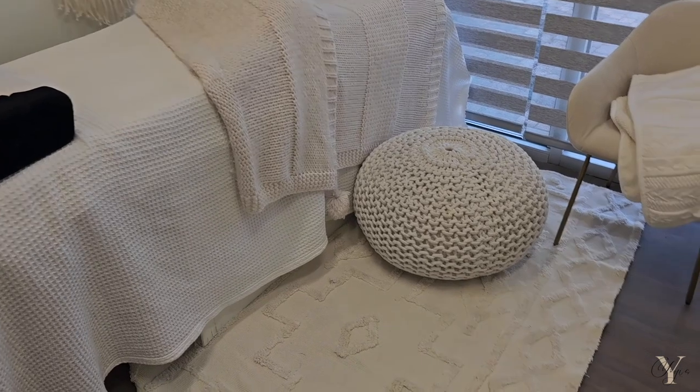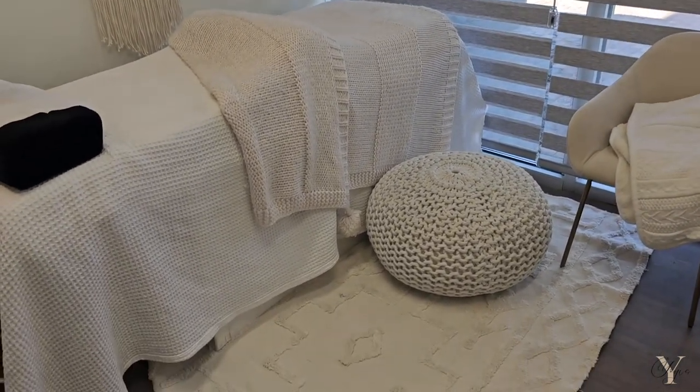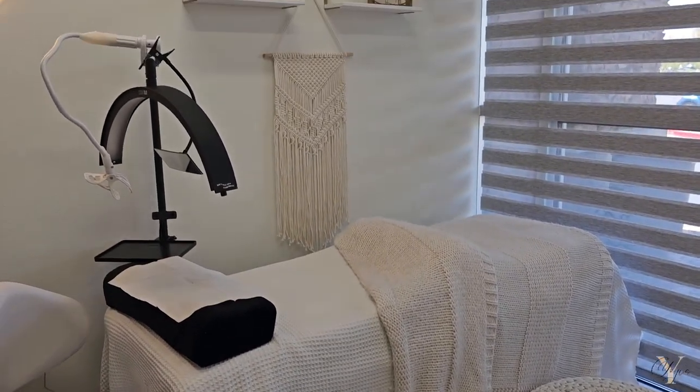I think that's it. Okay, so that is the whole setup from my bed.